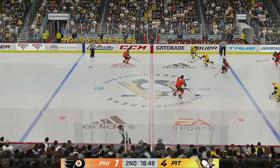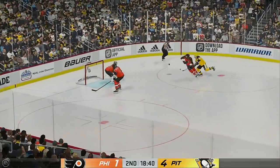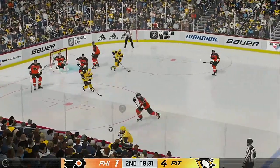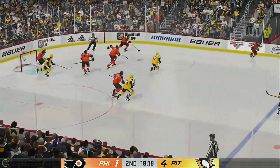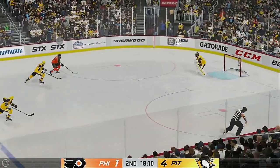Moves it to Crosby. Go, go, go. Inside the offensive zone. Kapanen's going to play it from the back of the cage. The Penguins carry it along the wall. Denied that one. Couturier's moving the puck through his own zone. They go on the attack from the left side.